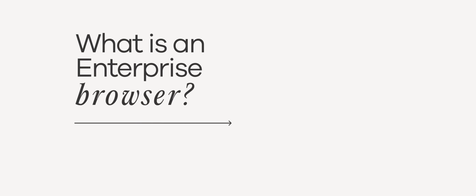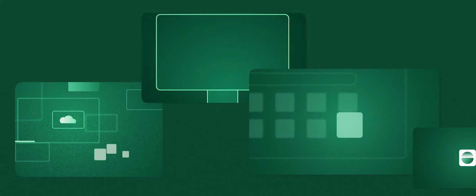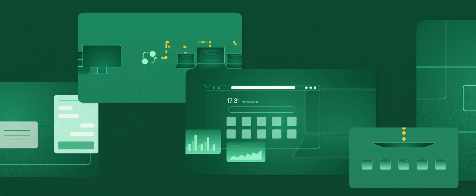But what is an enterprise browser? And how did we get here? 95% of our work is being done in the browser. We were exploring many solutions, cloud workstations, remote desktops. Each solution was a really huge burden and was not scalable. We are a remote-first company. Probably 85 to 90% of our employees do work remote. It's critical that we protect that last mile.